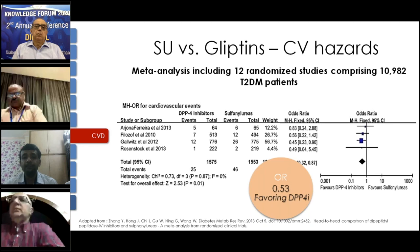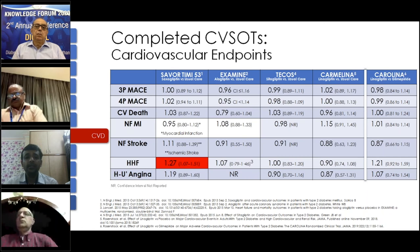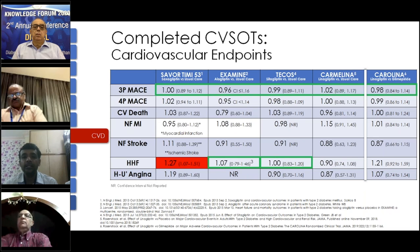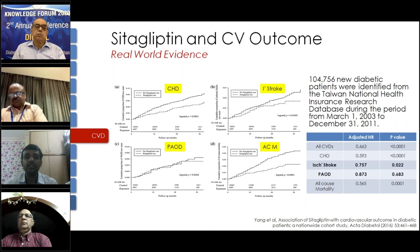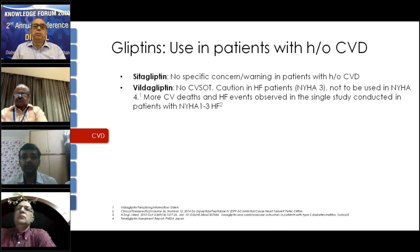So, coming on to this. All the CV outcome trials found reasonable safety as far as all the adverse events are concerned, with the exception of hospitalization for heart failure. The other gliptins proved to be safe, including sitagliptin, which has the largest exposure trial as far as CV safety is concerned. And the real world evidence also supports their safety.